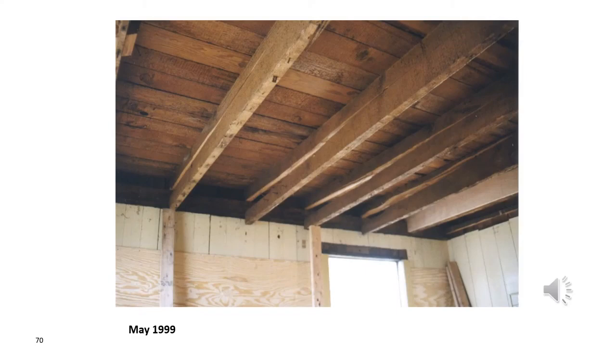The ceiling in the family room was removed to expose the joists for the second floor. And as you can see, exactly as had been postulated, each one of the joists split right along the dimension where it was notched to fit on the ledger board, the dark, horizontal board on the wall.